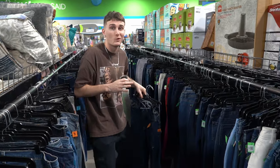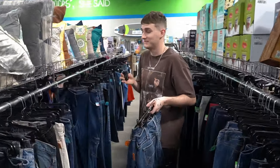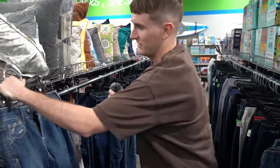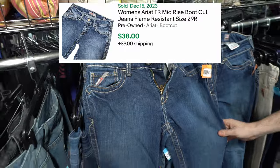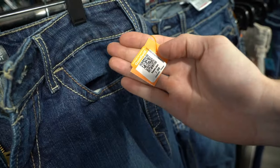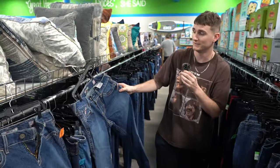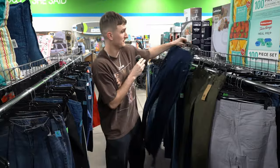So look, I'm in the women's section again, and I decided just to check the jeans, because honestly, it's pretty easy in my opinion. But take a look. Ariat FR, flame resistant. I guess they're a mid-rise boot, but the price on each of these is $7.99 on both pairs. Unreal.